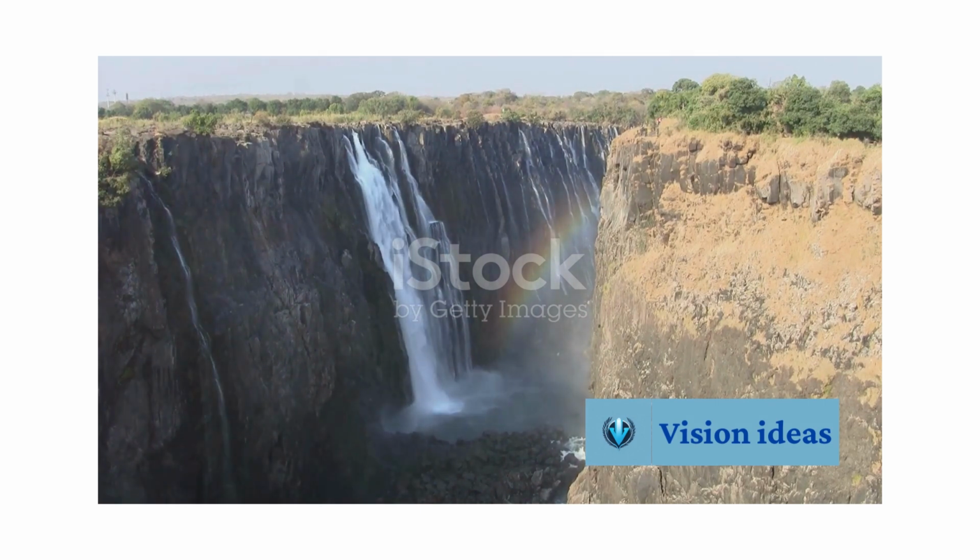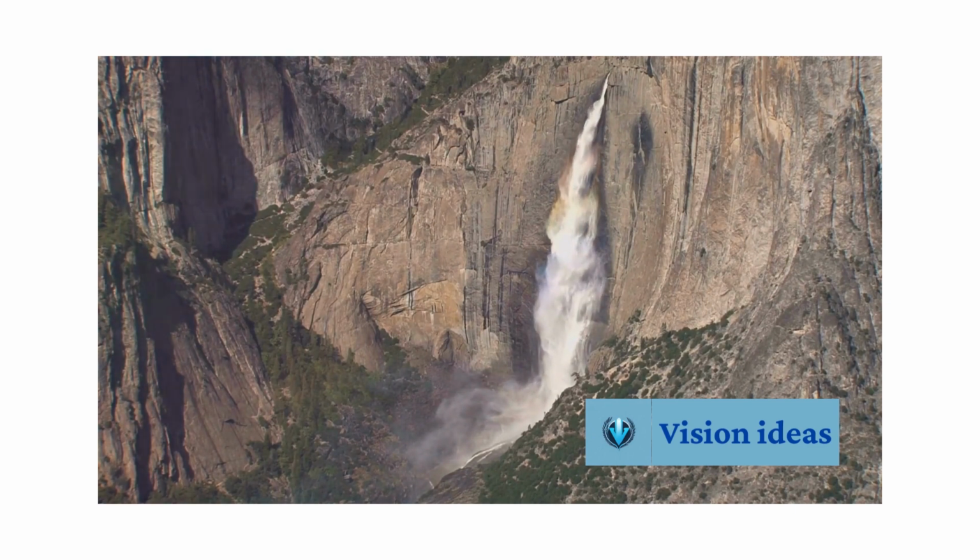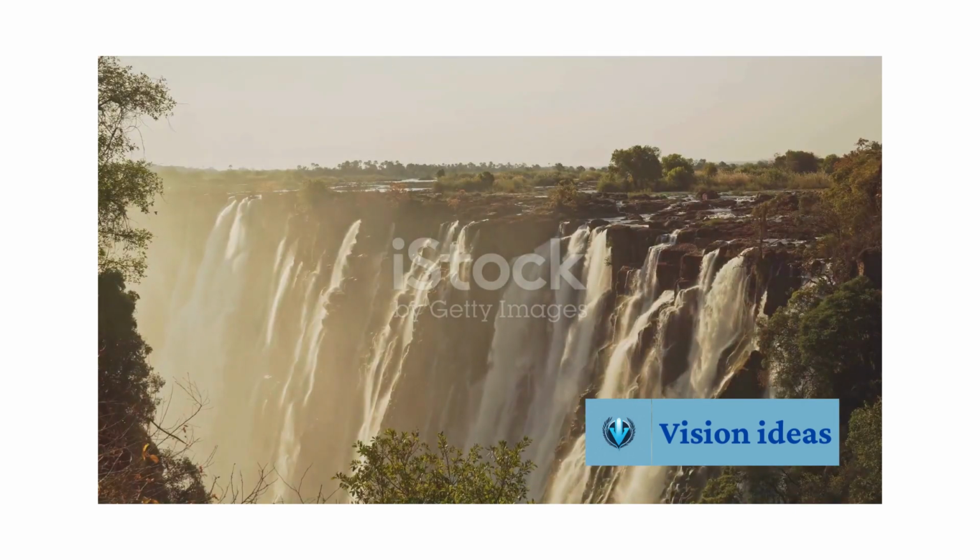Picture a vast curtain of water, stretching over a kilometer wide, tumbling down a 108-meter abyss. The resulting spray forms a perpetual misty cloud that shrouds the falls, casting rainbows that dance in the sunlight. But the allure of Victoria Falls extends beyond its stunning visuals. The waterfall boasts a captivating history, woven into the fabric of time.